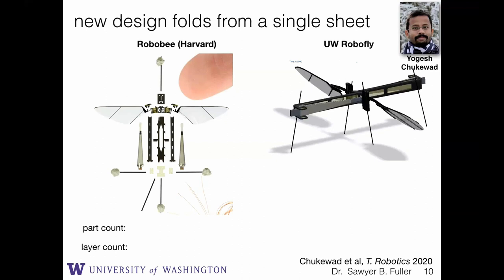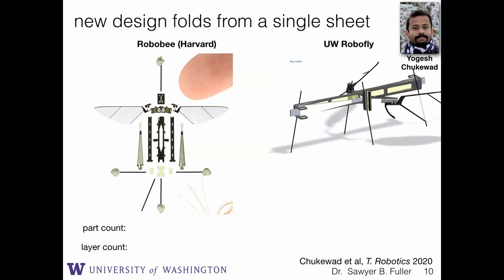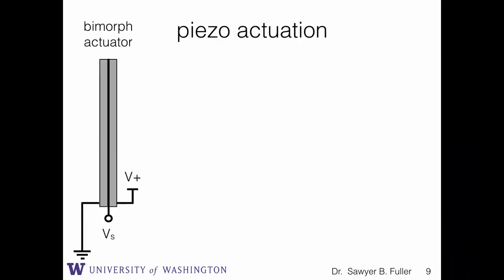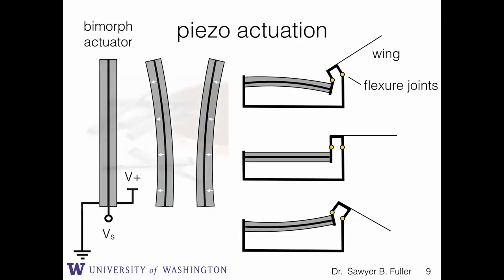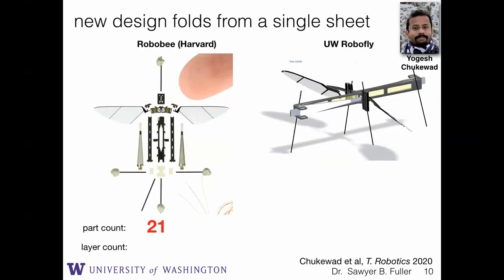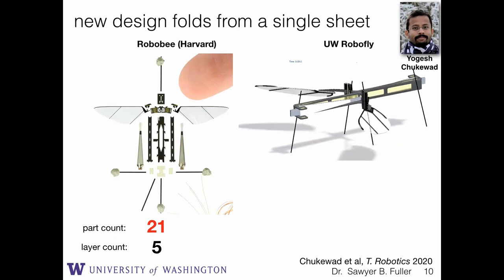So what we said was, well, maybe we can reduce the number of parts here. So here's the RoboFly, which came out of our group, which has a much smaller number of parts. Let's see, getting the animation right. Oh, I'm pushing the wrong button. Okay. So this guy had 21 parts, five layers to build it.